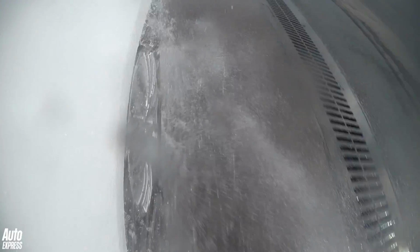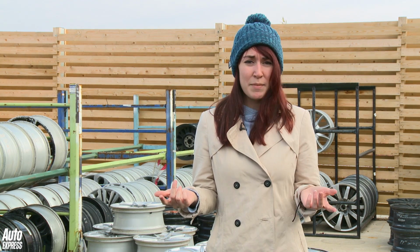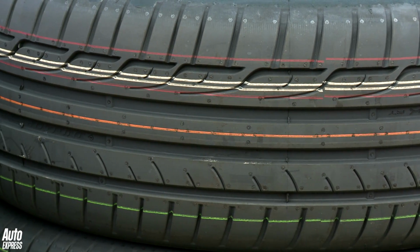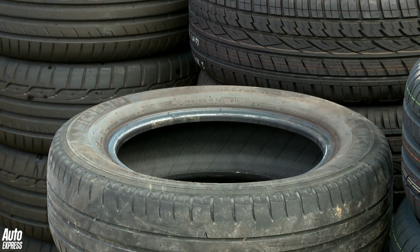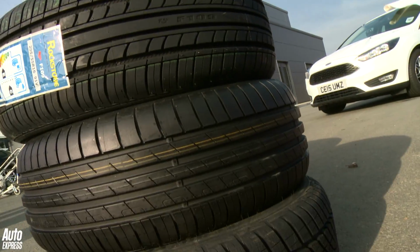So what tyres should you buy? Should you be driven by price, performance, tyre label, dealer recommendation? It's a difficult decision to make because often tyre purchases aren't planned in. We're going to test out some different tyres in situations you can expect to see this winter. Firstly, will spending more on premium tyres actually make a difference?